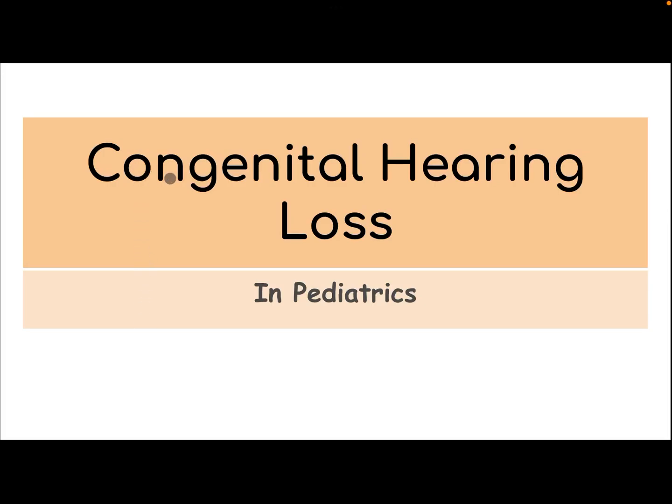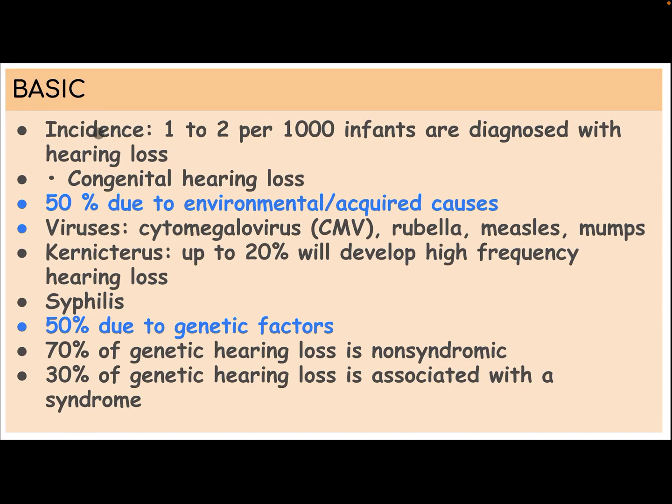Hi everyone, our subject today is congenital hearing loss. Basics. Incidence: 1 to 2 per thousand infants are diagnosed with hearing loss.